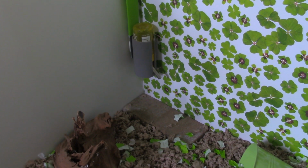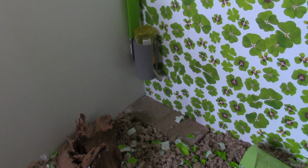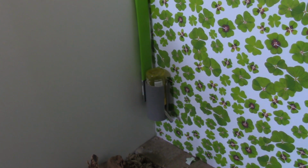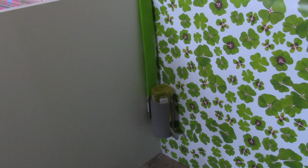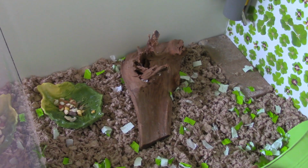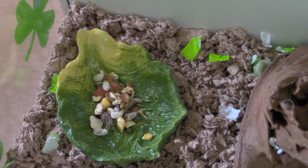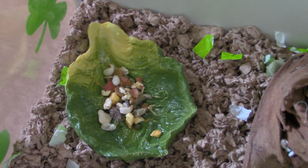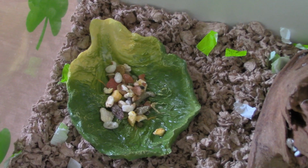I have my sterilized brick and a water bottle. It's a yellow one in my DIY water bottle holder. Next to that I have this piece of driftwood. Next to that piece of driftwood I have this adorable little food dish. It looks exactly like a piece of lettuce.